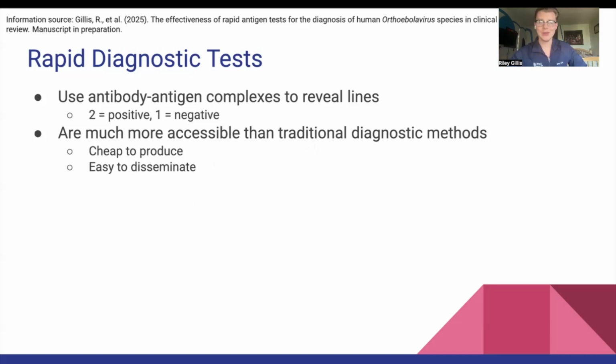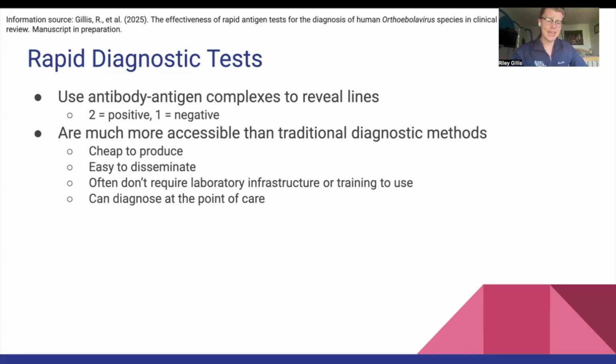In fact, the United States sent COVID tests to practically every single household in the United States during the pandemic, and that is not something that would be feasible for other diagnostic tests, like, for instance, PCR or an MRI machine, right? That's a diagnostic machine. So they are easy to disseminate, and they often don't require laboratory infrastructure or training to use. The average person, the layman, can use a rapid test, no problem. And they can diagnose at the point of care, meaning somebody can go into a clinic and get results that day, or take the test home, get the results within 20 minutes, which is critical to treatment outcomes, right?